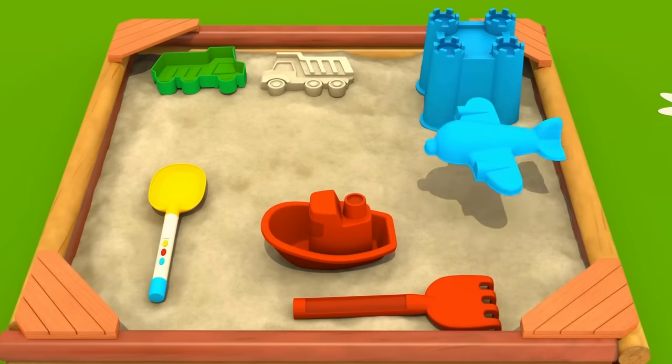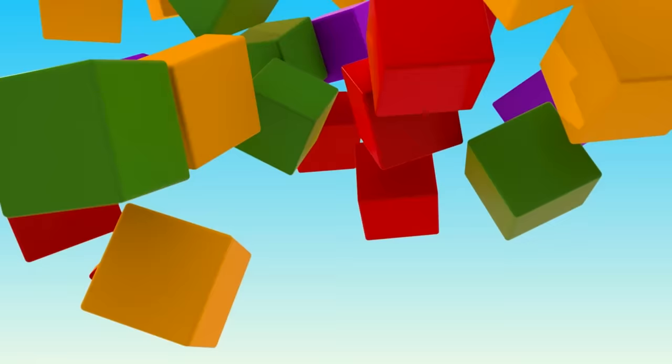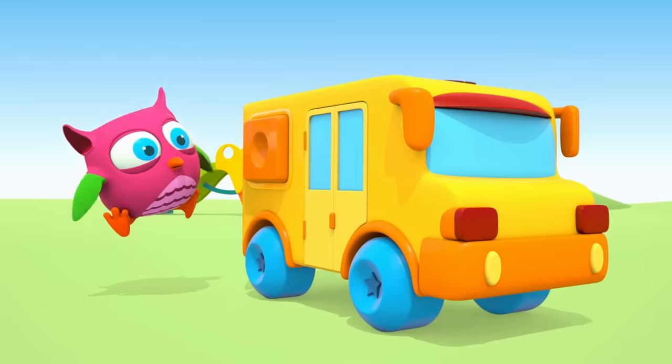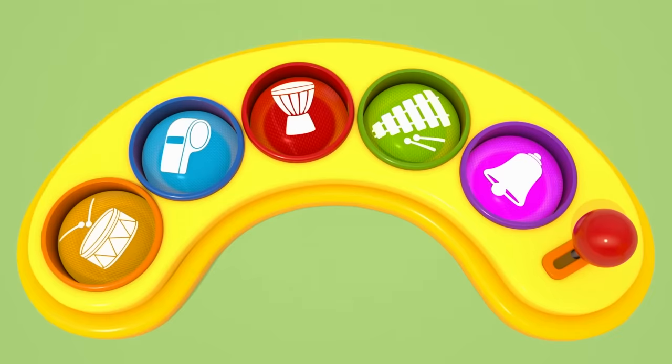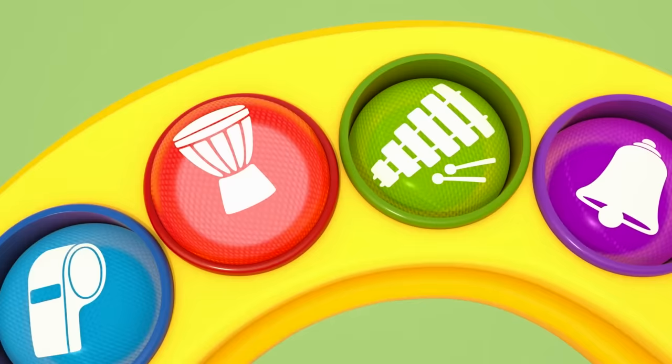The toy box, my magic toy box. Pyramids and puzzles and colored blocks. The owlet pounces, the cute ball bounces, and the little hammer goes rat-a-tat-tat.